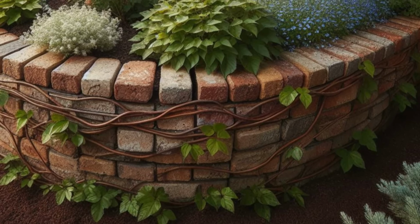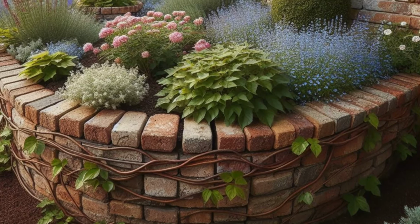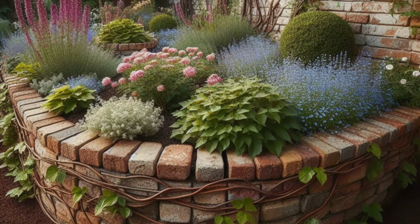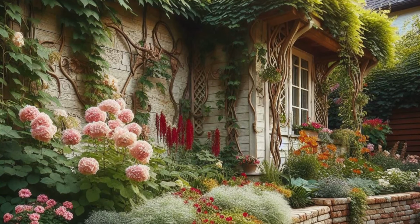But the true magic lies in the lush foliage that spills over the edges, climbing vines and flowering shrubs cascading in a symphony of colors and textures, creating a romantic and whimsical atmosphere that's straight out of a fairy tale. It's a place where every corner holds a secret waiting to be discovered, and every bloom whispers of hidden wonders.